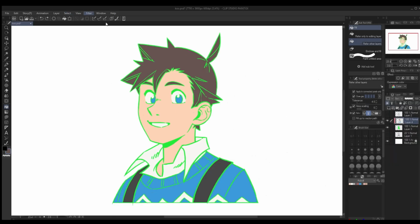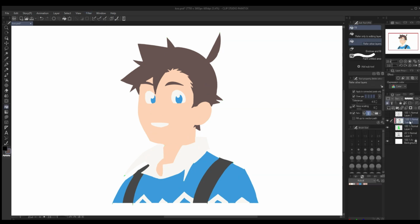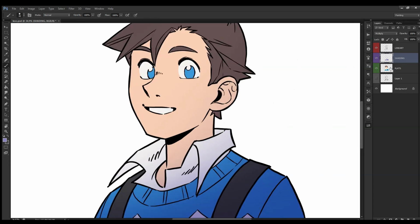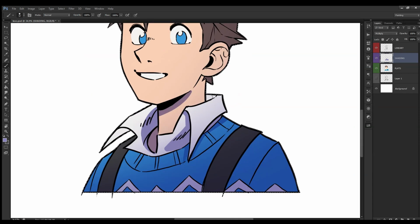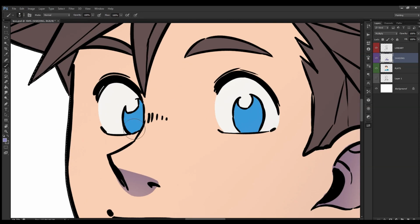After this, I have to import the file over to a program called Clip Studio Paint, where there is a function that helps me fill in all the colorless spots behind the lines. Back in Photoshop, I create a new layer used for shading Cobalt. This layer is set to the multiply mode, which makes the colors of the layer add to everything underneath.